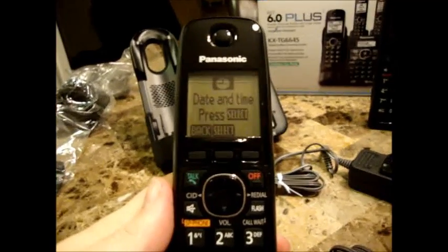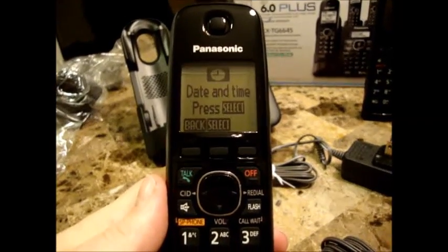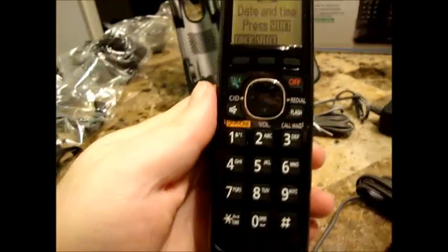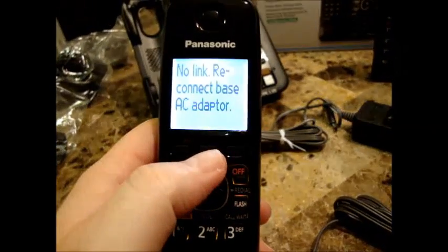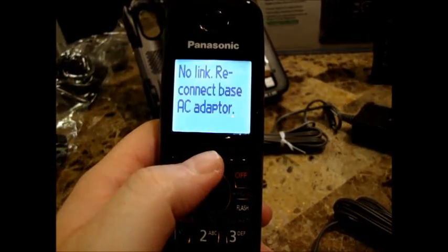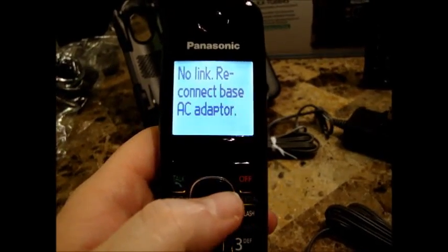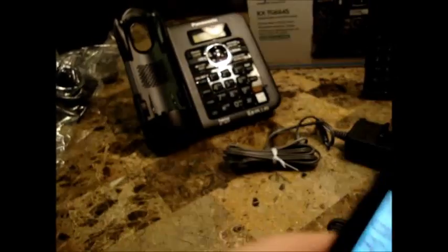So here's after I plugged in the batteries. This is date and time, press select, back select. So I suppose I hit that, no link, reconnect base AC adapter. Okay, that makes sense, because the base unit's right there, not plugged in.